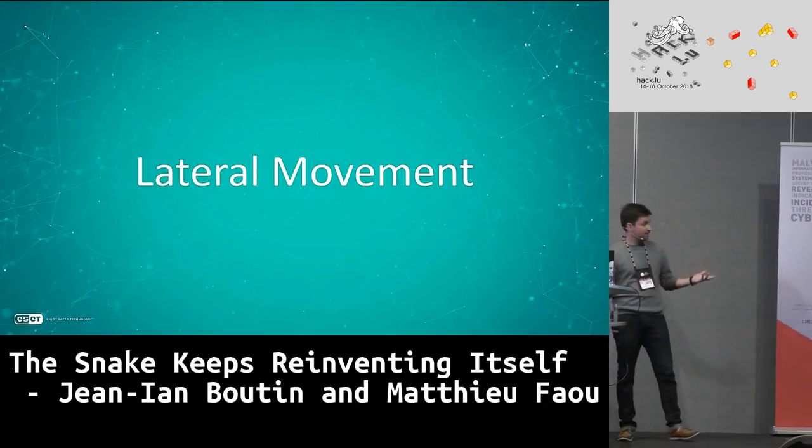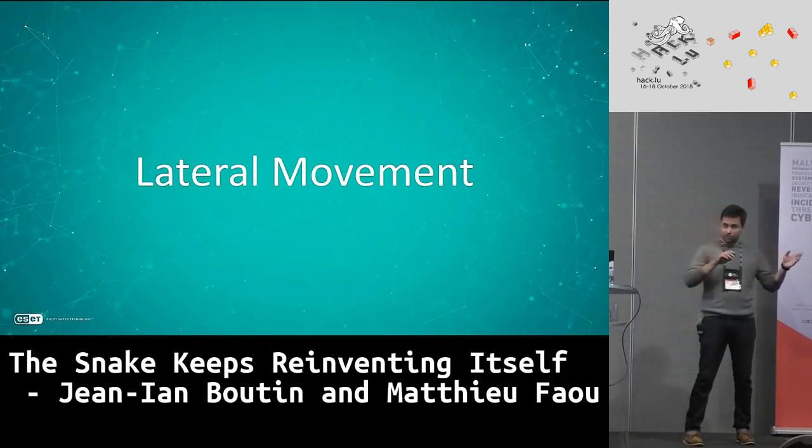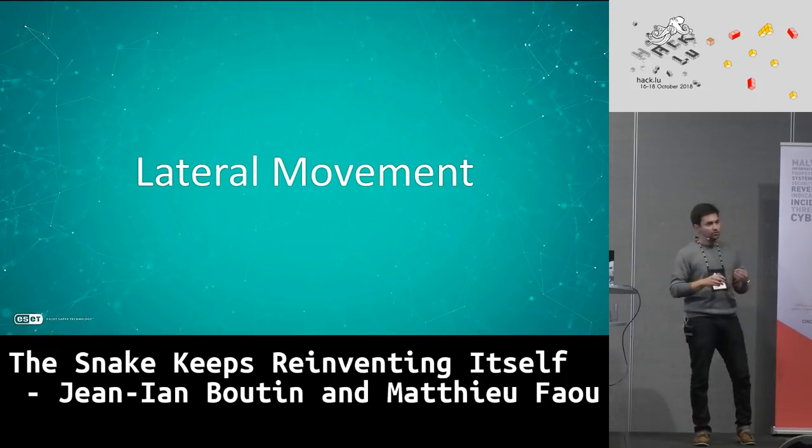So once they have access to the network, what are they doing? We looked through the different campaigns they've been doing, and we tried to find most of the tools they're using to recover passwords.